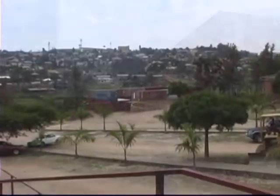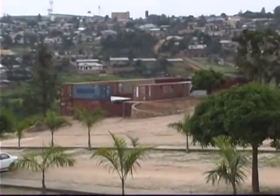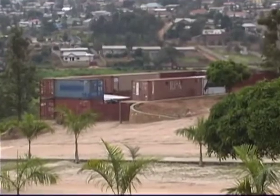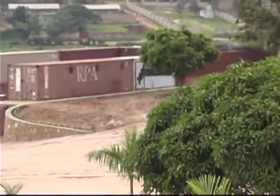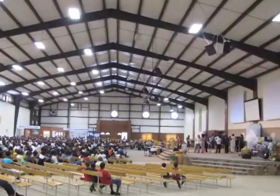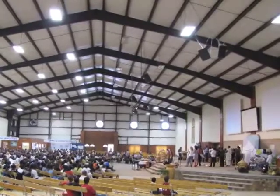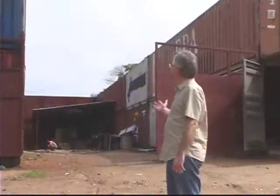Behind me is our container world. It's basically a collection of all the containers that have come to Christian Life Assembly over the years, starting with, in 1998, the first container came with the tent that the church met in for many years. And every year there's been a container or two coming. As a matter of fact, the sanctuary, the steel structure, came in 7 sea containers, and now they're forming part of this. We're hoping, our dream is actually one day just to cover this.